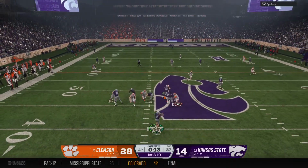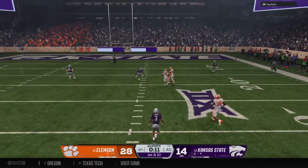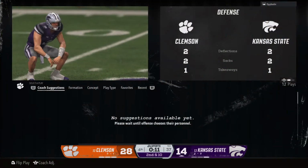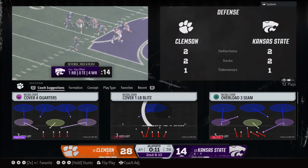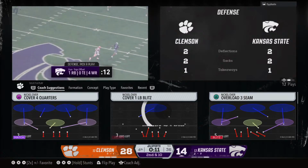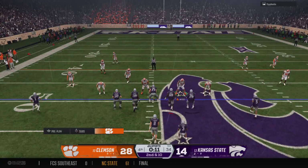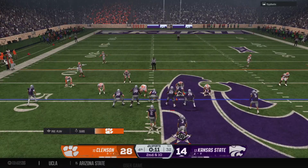Johnson wants to throw it. He rifles one deep down the right side. Well, the quarterback off target on that one. And in this 2-minute situation, you've got to be able to call and run passing plays that you feel like you can run in your sleep. Try to make up for some of that lost ground on 2nd down.